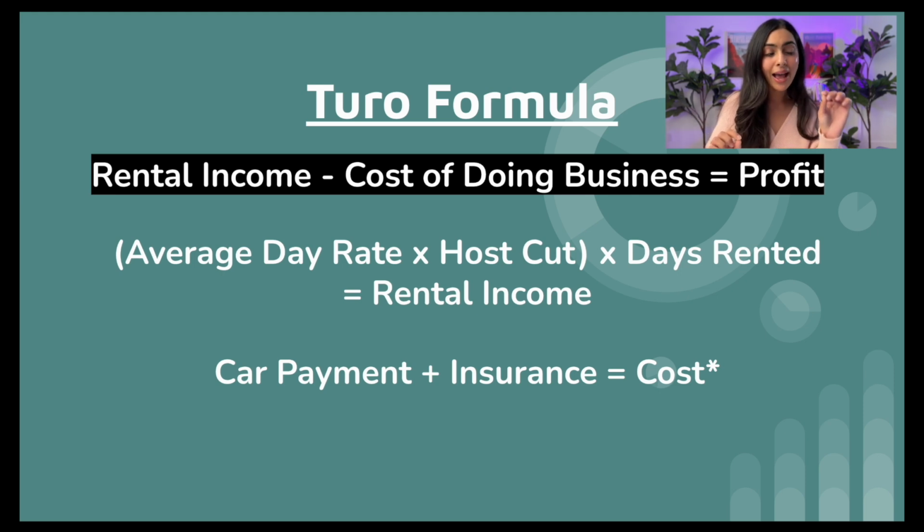Now, the reason why I have an asterisk next to the word cost is because there are some variable monthly costs, such as car washes, accessories for your vehicle, little things here and there. Now that really varies for everyone, but often what I found in my experience is those additional little costs that you have on a monthly basis or a quarterly basis are typically a very small percentage. So it doesn't really make or break what your total profit is going to be. It's still going to give you a very precise idea of what your income is going to be after expenses.